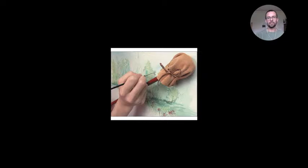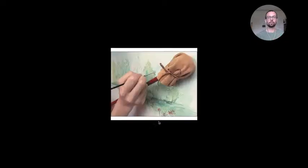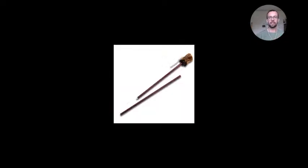So, maul stick, the purpose of that is to keep your hand from touching the paper and smudging your drawing. Simple as that. You can buy them like this. You can connect them or disconnect them for easy transport, or you can just use a piece of wood.